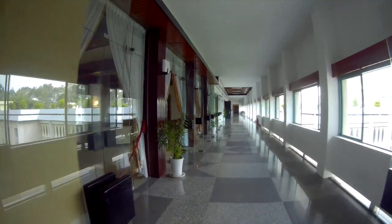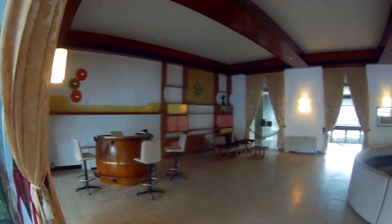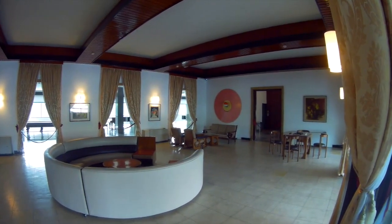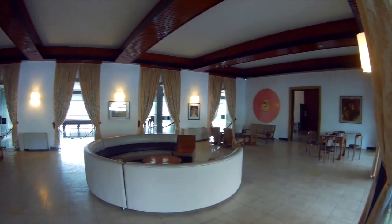Definitely is a bit of a maze around here. There's so many little hidden halls and stairways. There's a certain flow you're supposed to do to this place, but I've got it all out of sync. That's okay. This room might have been somewhere to relax and chill out when they're away from all the official functions, maybe. That's what I'm guessing.